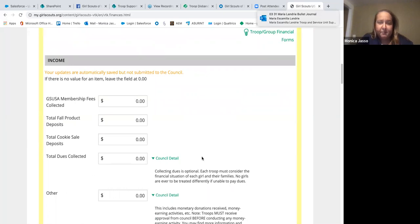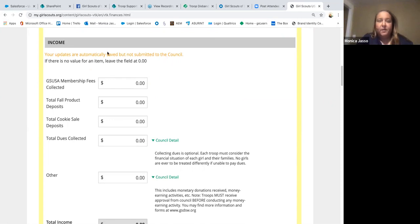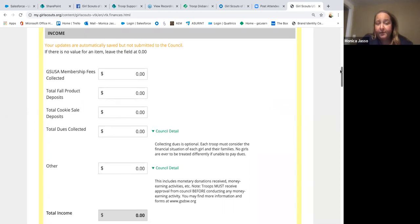Here is the income section. This is what you will actually fill out. Membership fees, fall product deposits, cookie program deposits. If your troop collected any dues, you would enter that here. Not all troops do, but if you do, we do tell you to keep track of that and give receipts, as well as tell the parents what that money collected in dues will be spent on.